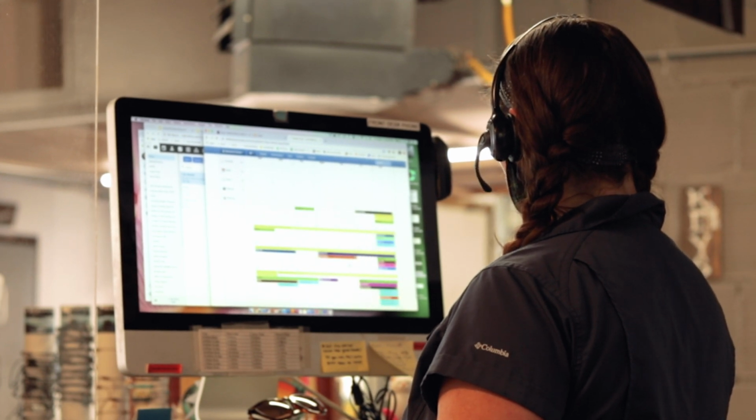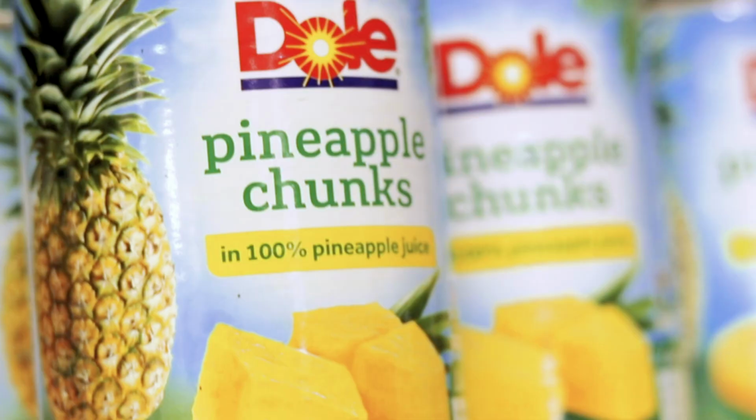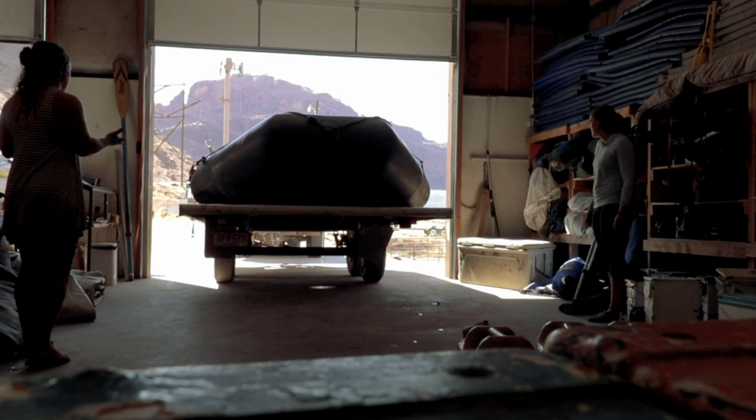The first thing that happens when a guest calls in to reserve a multi-day trip, our office staff will ask lots of different questions to find out what you're looking for and pair you with the right trip. Once the guides get the information from the office, we use that to plan your menu, maybe if anybody has any kind of dietary restrictions. We receive all of that information, make any substitutions needed, and then the following day, we will pack all of the food into the coolers, and then we pack all of the equipment and the food into the truck to go to the river.